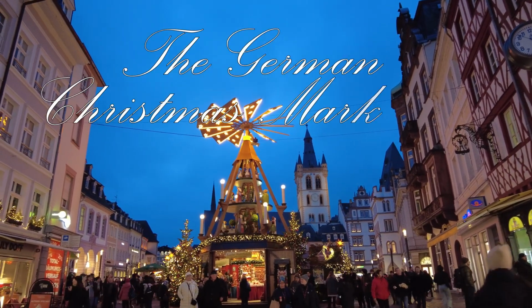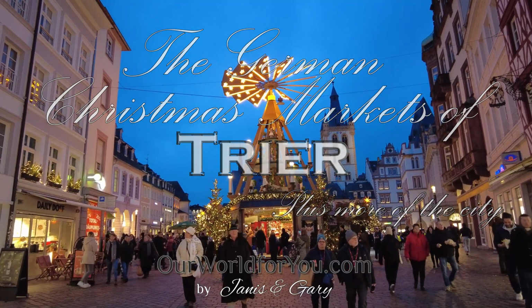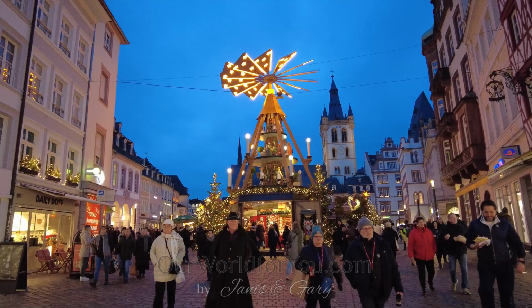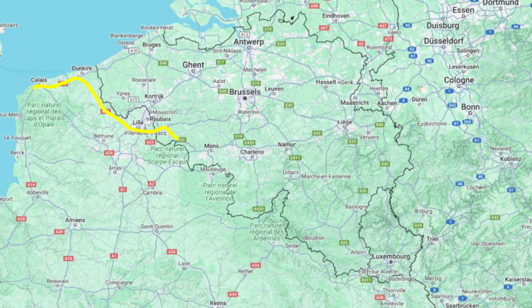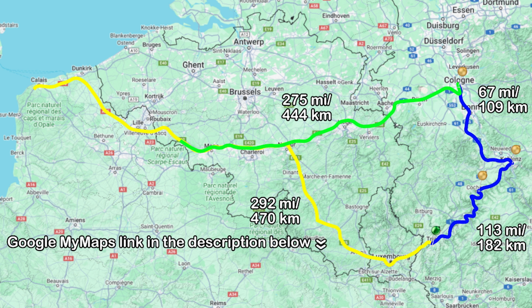Hi, and welcome to our visit to Trier in Germany during the Christmas market period. It's part of a road trip from the UK, crossing through France, Belgium and Luxembourg before arriving in Trier. From Trier we'll be following the Mosel River past Cochem to Koblenz, our next stopover, before heading to our favourite, Cologne. In this video we'll discover Trier, a little of its history and culture, what makes it a little different, and why this is a road trip.